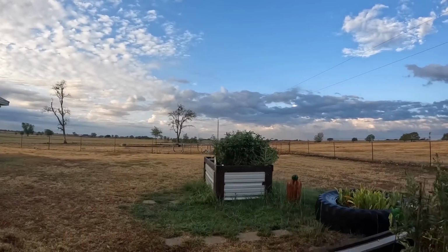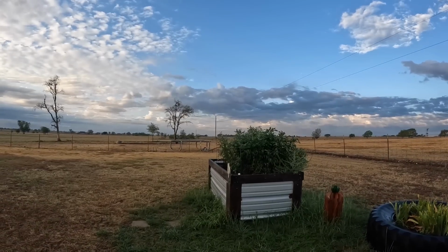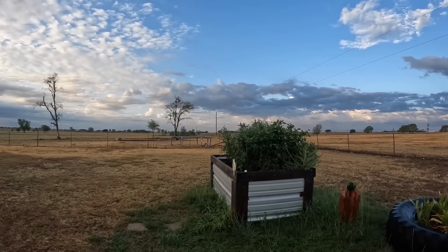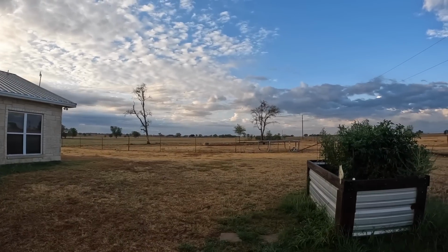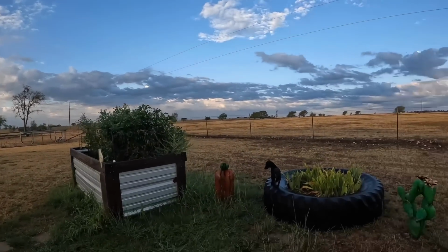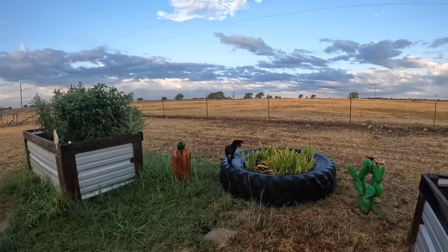Oh, a hummingbird. There's a hummingbird over here. I don't know if you can see him. Can't zoom on the GoPro. Oh, he's so cute. He flew away. Alright guys, well it's going to be a marvelous day. This one over here causing trouble already. Nala, what are you doing?